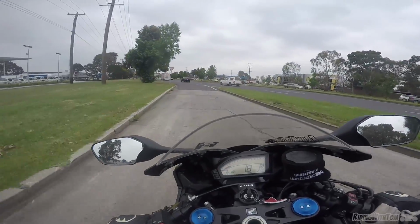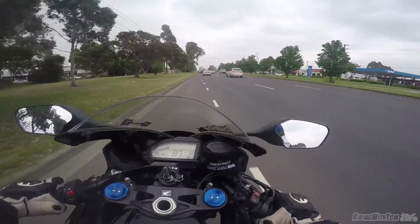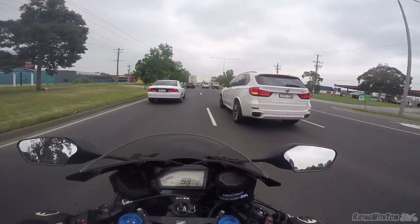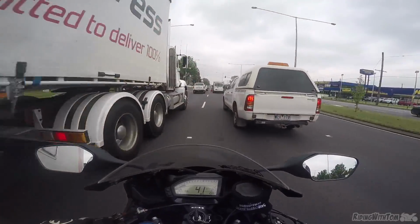Freaking kick this little Fireblade into life. So, getting new tyres because a lot of people ask me how I got this bike so cheap. I got this bike for like $7 grand, and for a 2012 CBR1000RR with ABS, that's pretty cheap.